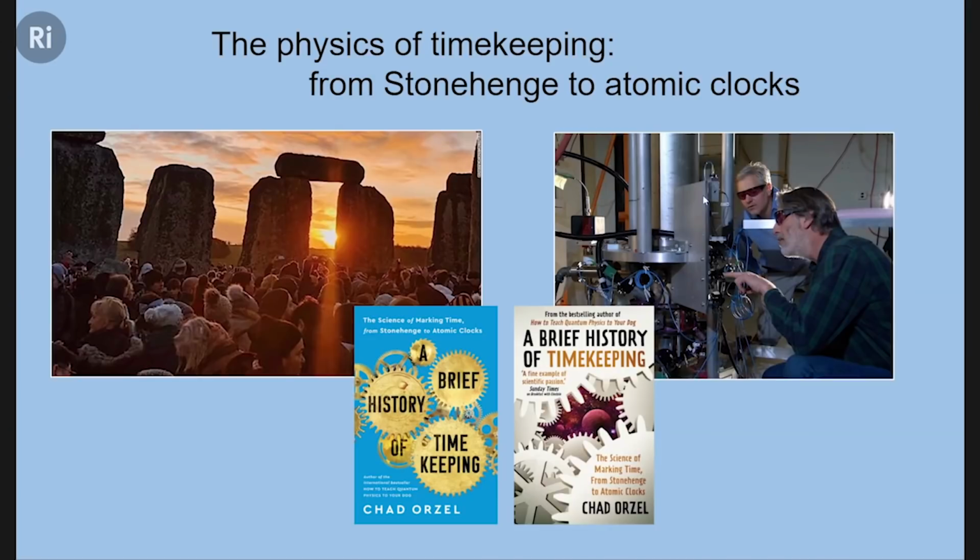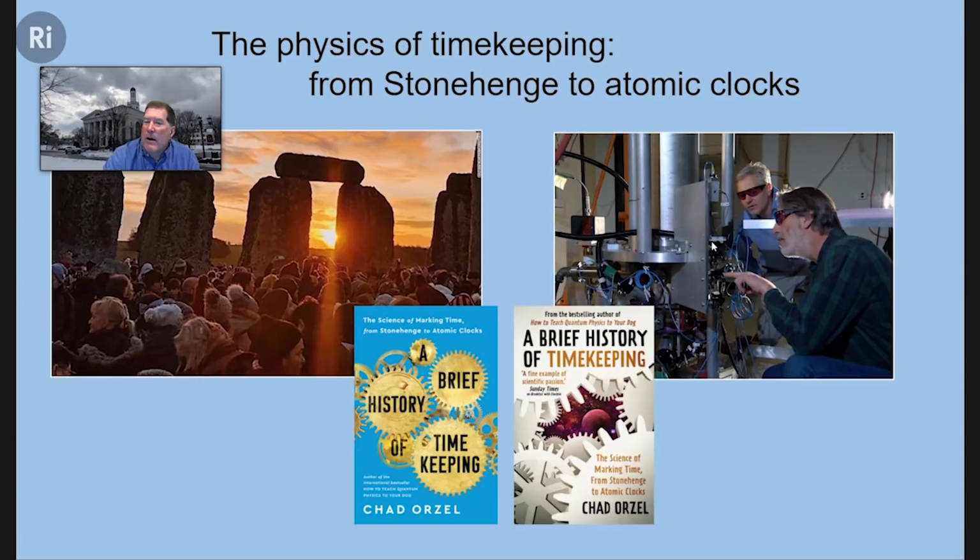So I'm talking tonight about the physics of timekeeping, and it's promised from Stonehenge here on the left to atomic clocks. This is a modern atomic clock here on the right.